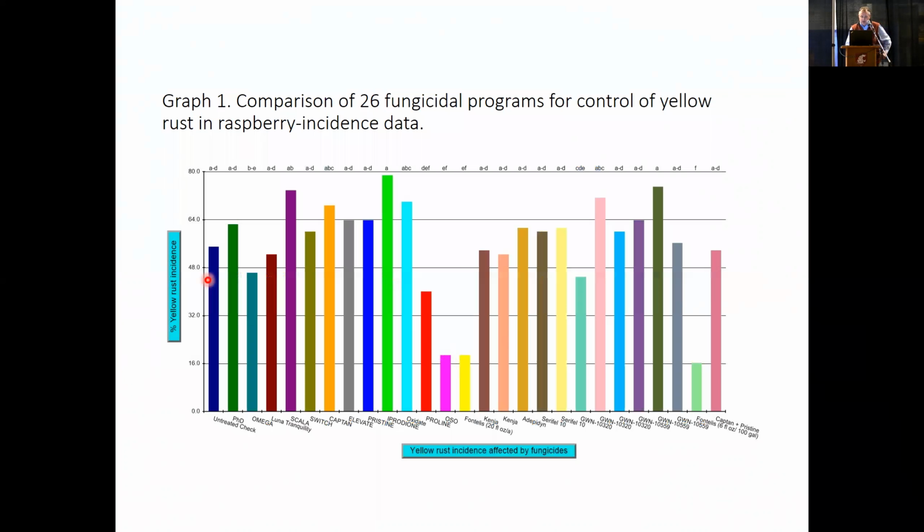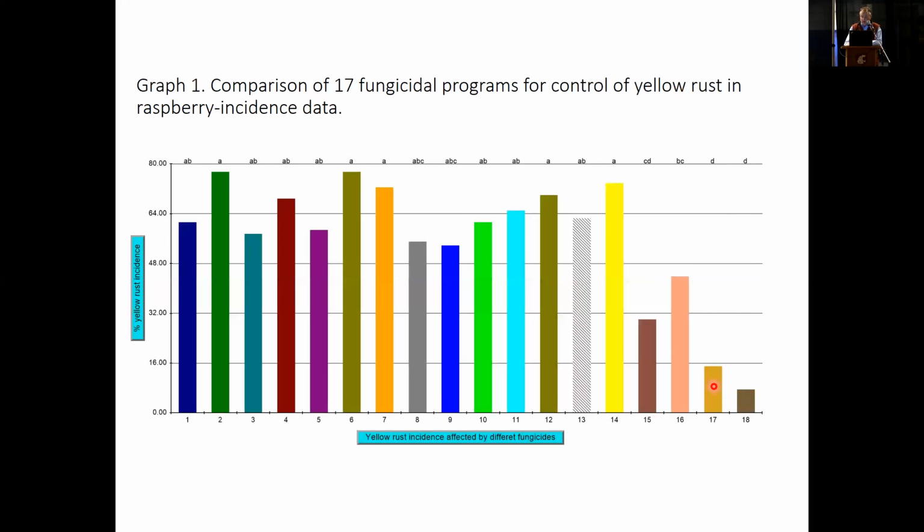This is the untreated check here. This is Oso, Fontellus, and Fontellus. I mean, they were noticeable standouts. We also have the other trial. We took ratings on the other trial. This was a program trial that had a lot of Fontellus and had a lot of the Oso in it as well.